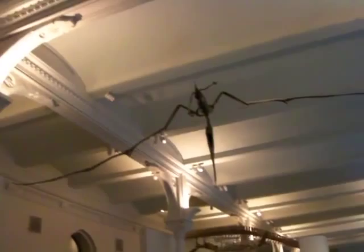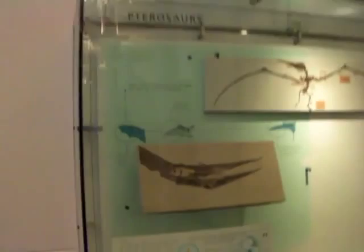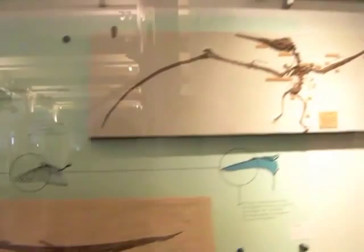Tapejara and Pteranodon. Don't worry, I'll give you close-up shots of these two in a minute. Plus, we have more Pteranodon specimens here. The skull and wings of a Pteranodon. No idea what that one is. I'm pretty sure the two small ones are Pterodactylus.